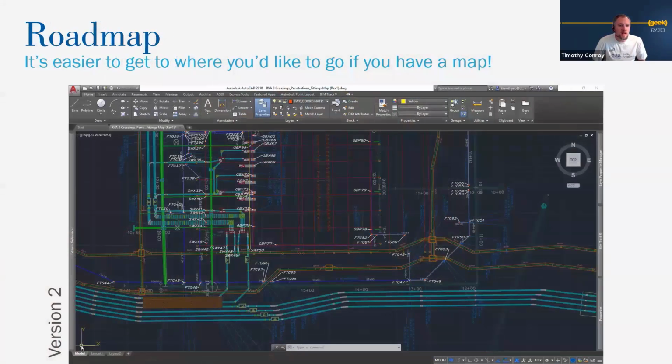The easiest way to get to where you're going is to have a roadmap. So the goal is to just define what these assets are, where they are, and communicate them visually, defining assets by system. Most importantly, we're aligning expectations. The first iteration, so if you see it says version 2, the first iteration was just, we said to the trades, our trade partners, that we're scanning stub ups, manholes, vaults, vertical bends, and we just described what we're scanning.